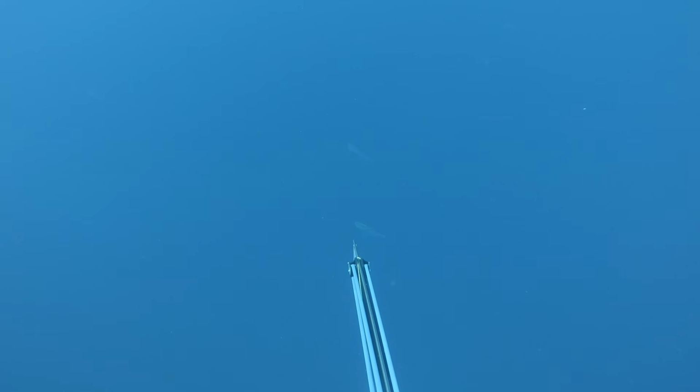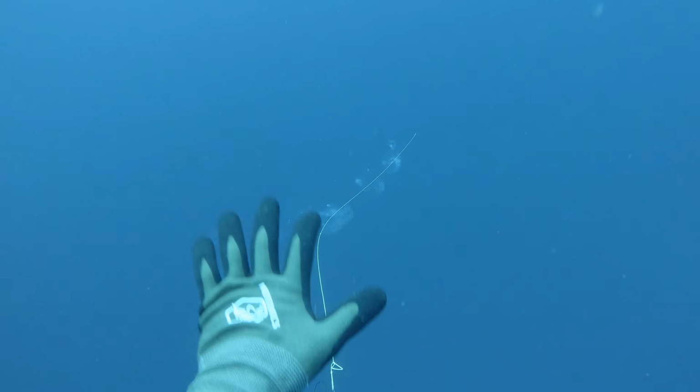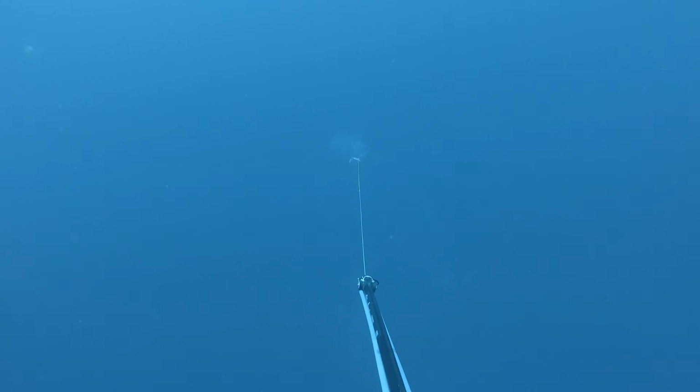So after that, I go down. I'm taking my time, just trying to find a good permit that's close enough to the surface. That one right there is a pretty big permit, probably about 25, 26 pounds. But I decided to change my mind because I didn't feel like chasing him. He was already headed down, and I shot this smaller one. He was probably about 18 to 20 pounds. Still a pretty good permit, but it just started spooling me.